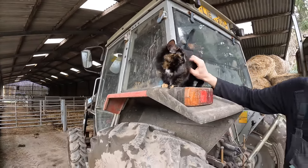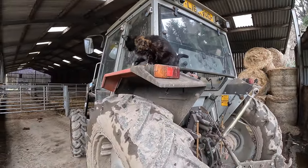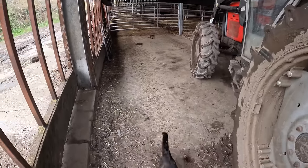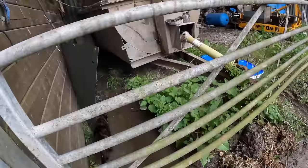Can you come down? Molly, it's probably best to get down. Oh. Yeah? That's it, keep going. No, not on the wheel. Sit down. That's it. Keep going. Come on then. Keep going.